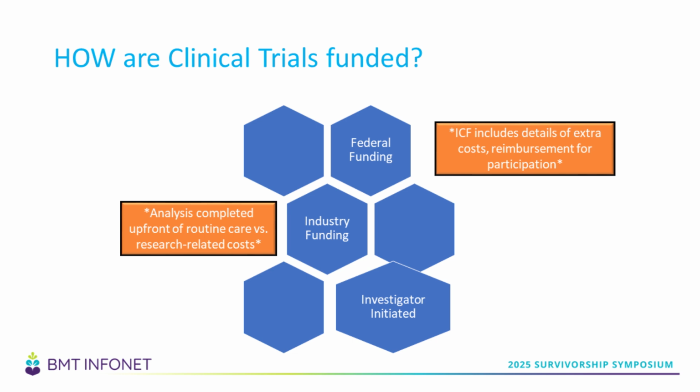And then they're also investigator-initiated. So it's very possible that your clinical research team, your physician, has developed this protocol on his or her own. They want to know the answer to this particular question that is appropriate for their patient population.